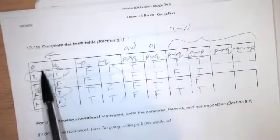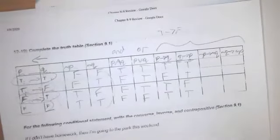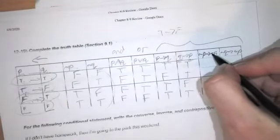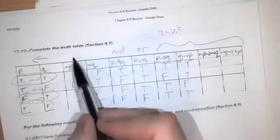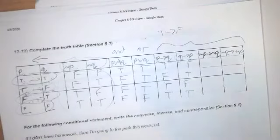So we want to go from Q to P in there. Okay. The next two, we're actually going to shift and look at different columns, because this is not P implies not Q, which means we need to use these two columns, the not P and the not Q column. So that's what we're comparing. And again, we're looking for T to F as the only thing that's going to give us an F, right?